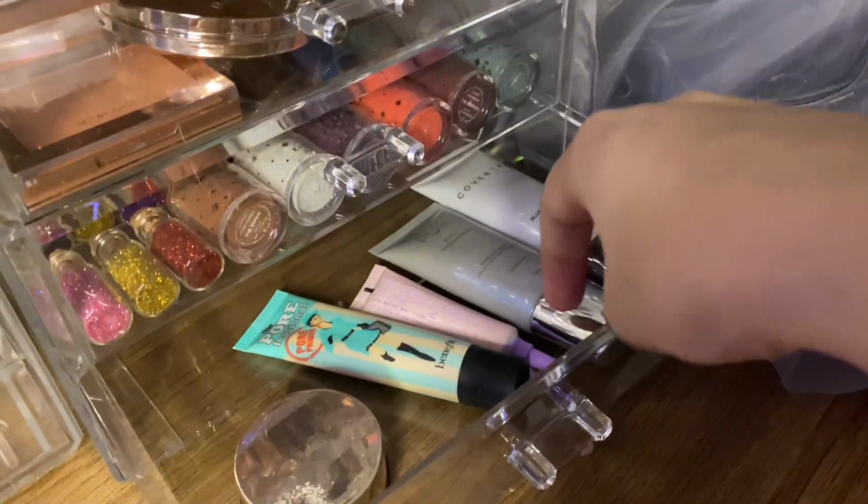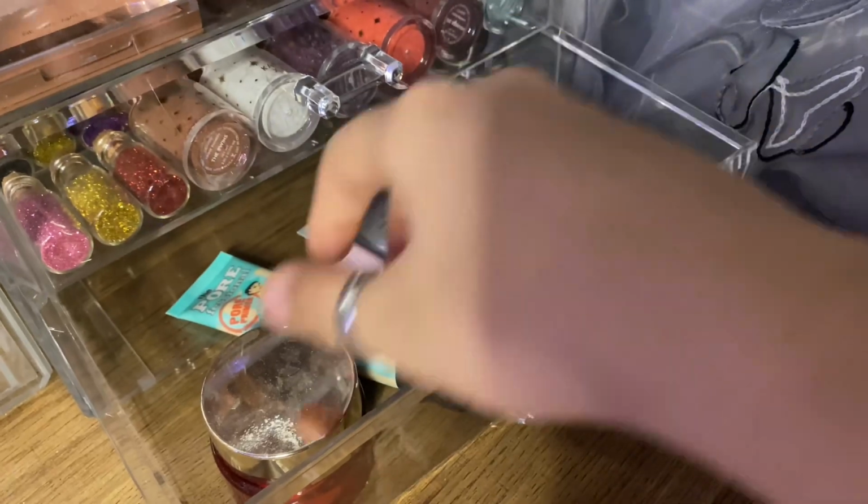Last drawer on this corner is basically, I want to say, my primers.